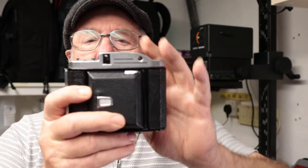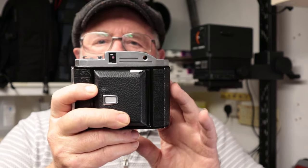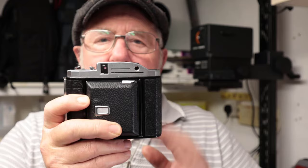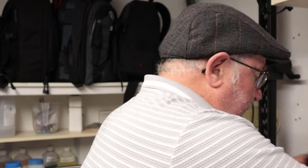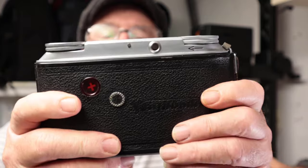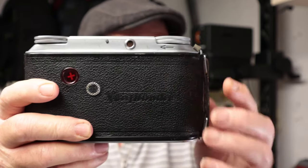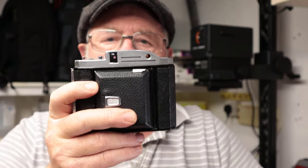Some people say the viewfinder on this camera is small and dim, but I didn't find that whatsoever. The patch is clear, so it was easy to focus, and it's quite bright. It doesn't have frame lines, so you won't get exact composition, but it's near enough. If you compare it with a camera like this one, a Voigtlander Bessa 2, the viewfinder on this is so small and dim compared to the Pearl. They're a similar age, these cameras, but this is a lot brighter viewfinder, and I think at the time of manufacture it would have been considered so.